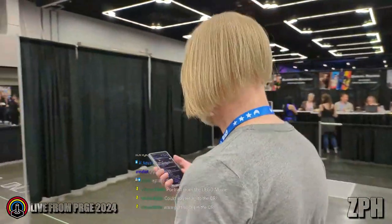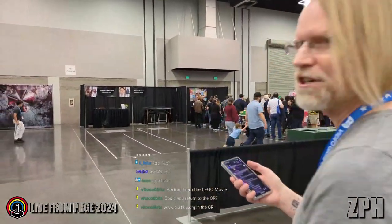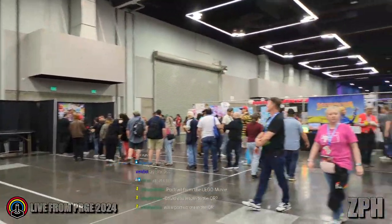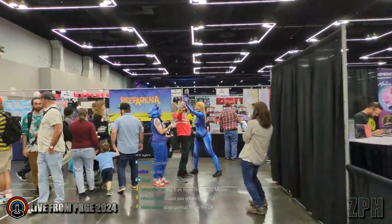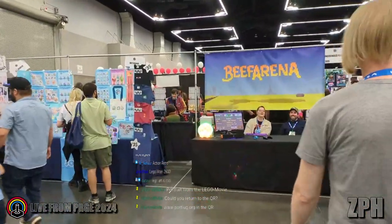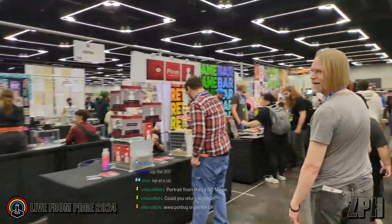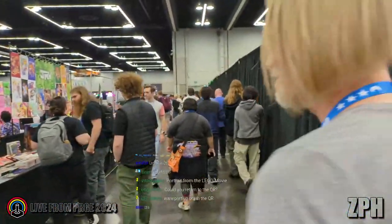Oh, okay. So, we're going to go to the showroom floor now. Oh, Vitoco decoded the QR code. So it goes to portlug.org. So if you want to learn more about the Portland Lego scene, that's the place for you. I think maybe I should have set up my microphone, but we'll do it tomorrow.